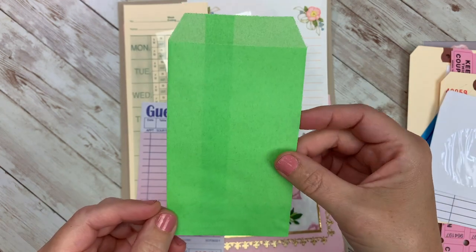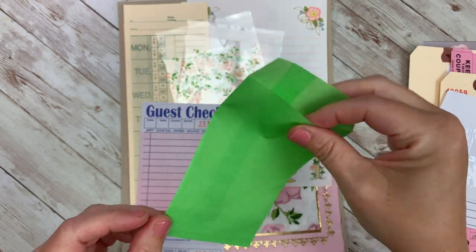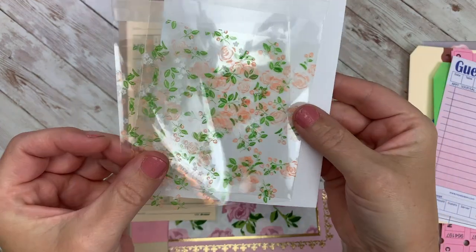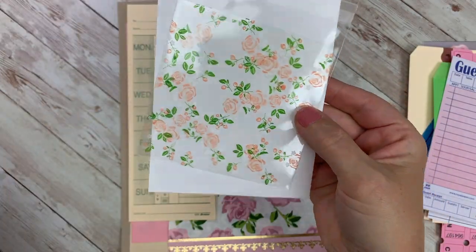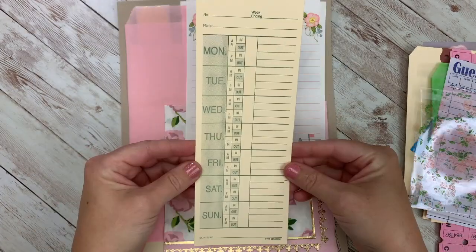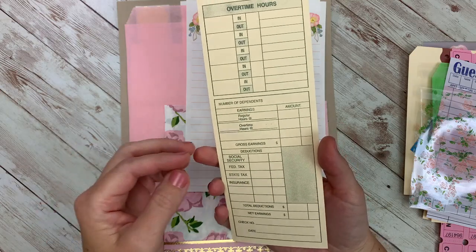There is a green colored little treat bag, this little paper sack, 1 pink guest check, 2 more of those little shabby chic rose colored poly bags. There is a manila time card in here.